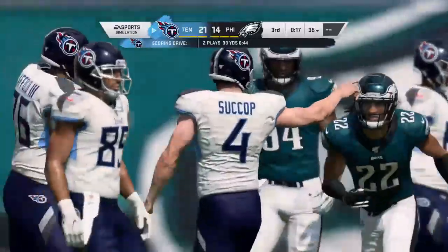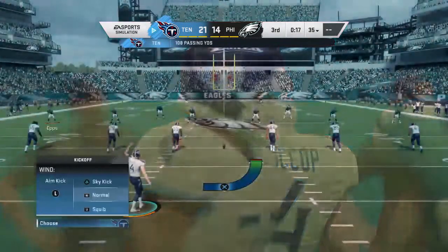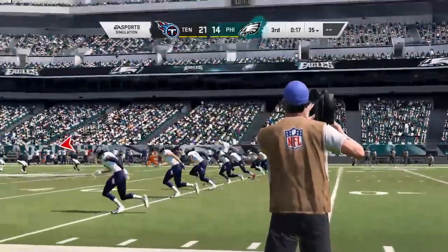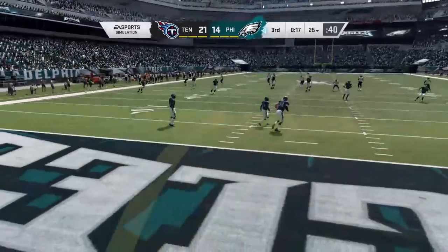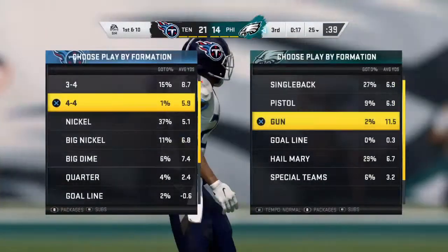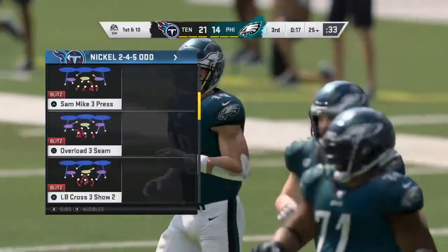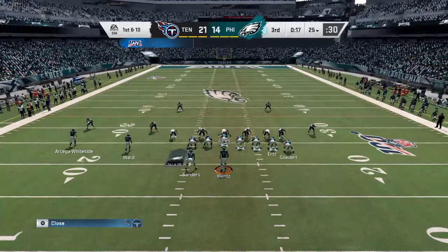Extra point up and good by Suckup. And the lead is now 21-14. Now it's Ryan Suckup on after the touchdown to kick it away. Here's the Philadelphia offensive unit now as they head out to take over possession. They'll look for a drive to tie this up, down 21-14, as they have it 1st and 10.